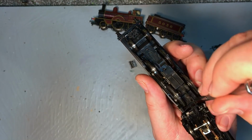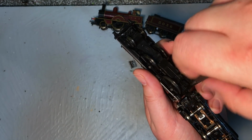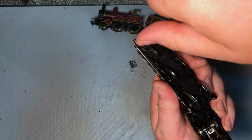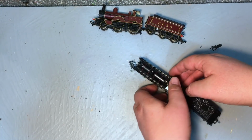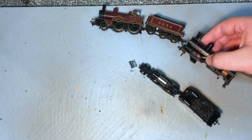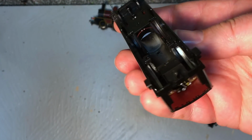Removing the body, should you need to, is also really simple. There's just 2 screws, front and back, there, and also there. You do not need to take out the keeper plate to do this. And then if we turn that over, the entire locomotive body just lifts off the top. And there is a huge weight to this, you can see there.